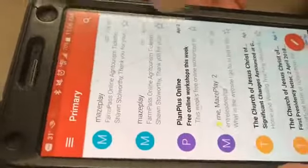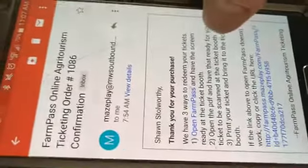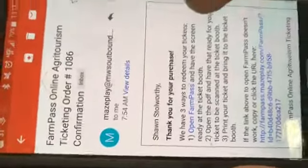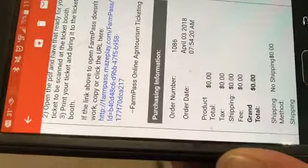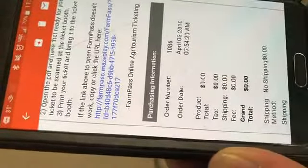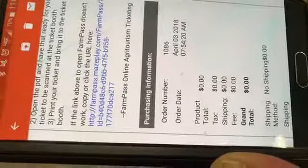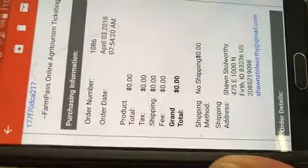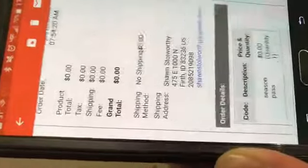I'm going to show you a previous one that I just pulled up so I know it's good to go. Here's my email. It says, thank you for your purchase. And then you open FarmPass. If you go down further, it does a description. You'll notice I bought this for $0 just because I'm trying to show if I bought it for a value, it would have your credit card information. But I didn't really want to share that with the world, so we've got a $0 price ticket there.